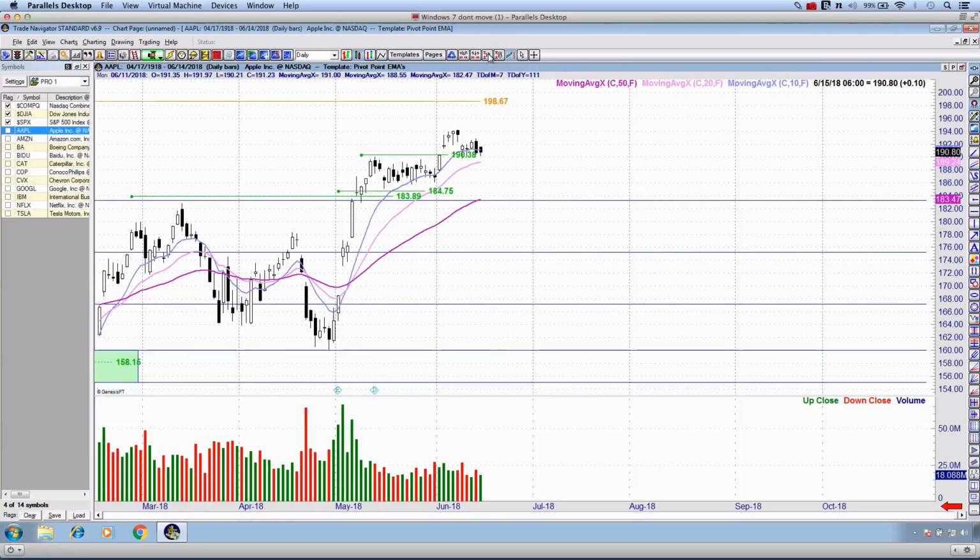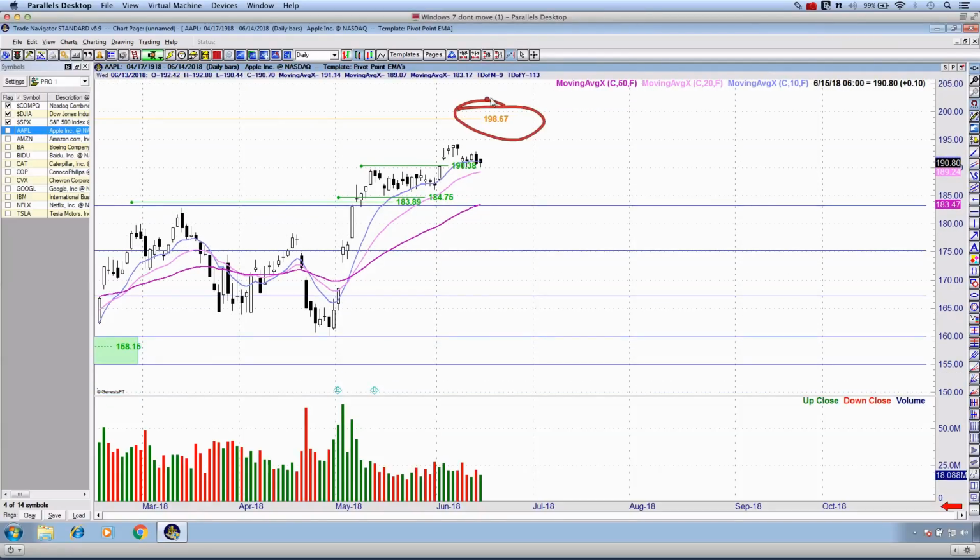So yes, we are still gravitating towards the psychological round number of $200 per share. But as long as we remain above really 183, 184, 185, and most likely hold up above the 20 exponential moving average, this is something that you just hold on to, and you just don't let the intraday movements persuade you otherwise. Technically speaking, at least on the fractal of a swing trade, it's still looking quite good.